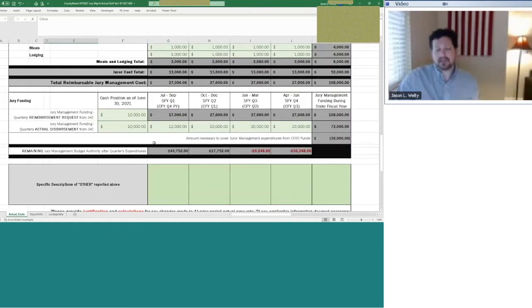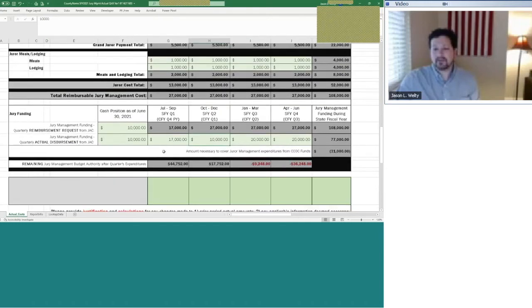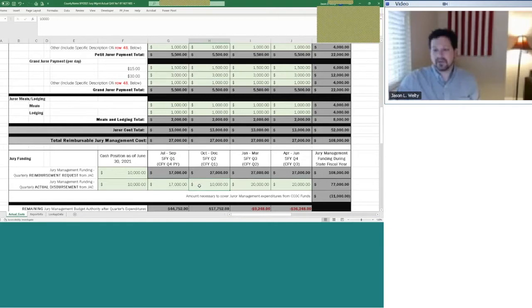Again, I'm using Citrus County as an example. If Citrus County had $10,000 on hand and they requested $17,000, and then they got $17,000, that's what they'll put in. And then you will just save this form on your systems. And the next quarter, you won't have to download a new form. We're not going to be doing that anymore. You will just fill out everything that's here in green and send it to us at the end of the quarter, by the 20th of the next month. That will be the process that will take place.